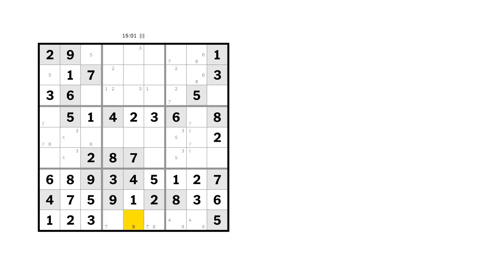7, 8, and 6. Okay, so can't resolve them. What are these then? These are 5, 8, and 5, 8, and 4. 4, 5, and 8. I don't think I can do anything with that. So there must be something else interesting going on. What about in this cell? So we've got 7, 8, 9, and 4.